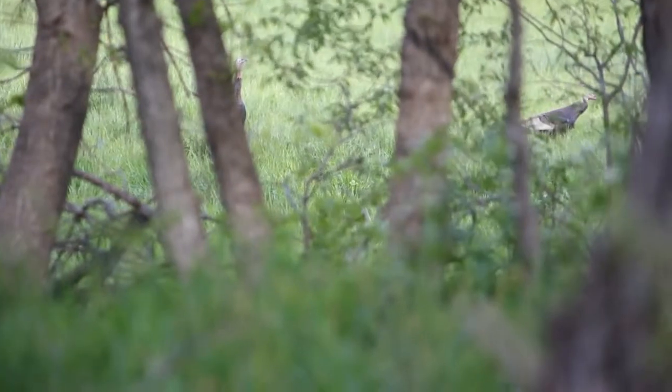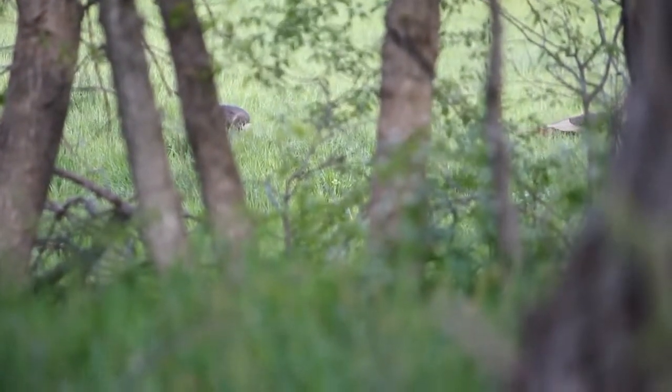Well, it's our first morning in Kansas, and we just got done with our morning hunt. We saw a couple hens and called them in pretty close, and decided we're going to back out. We heard a lot of turkeys gobbling over this hill where we've got permission as well, so we're going to try to get after them later today and tomorrow. But we decided to slip out.